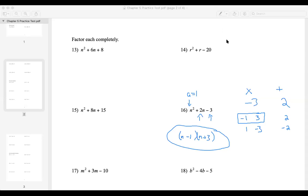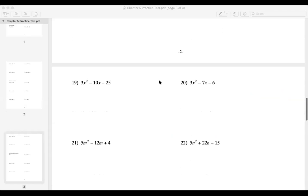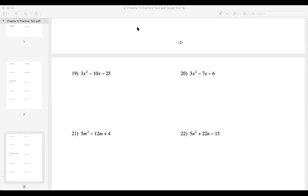The challenging ones use a different technique. The challenging ones are when a does not equal 1. Notice on these, a is equal to 3, a is equal to 3, a is equal to 5, a is equal to 5. A is not equal to 1 like in the previous ones. All right, pick one, somebody.